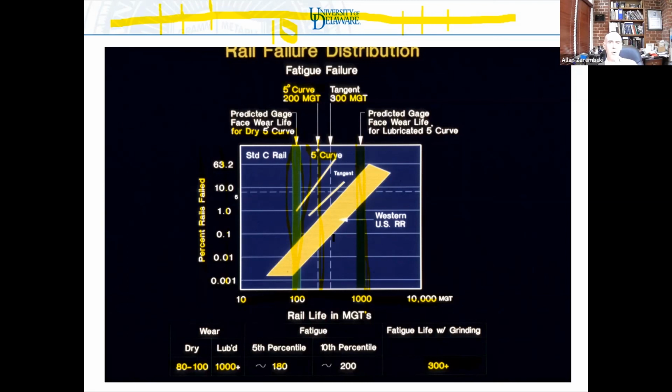This is a fatigue point in the 300 millimeters. It's a different piece of track that I wasn't talking about in this example. And in fact, this is also a different piece of track. This is the Union Pacific Railroad data. But I was focusing on this 5-degree curve because it had a very nice story. All of this data down here is from this one test curve.